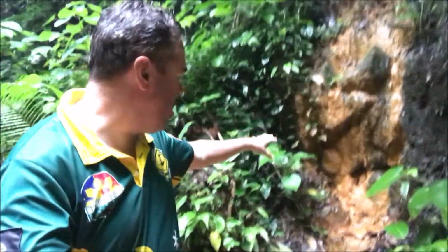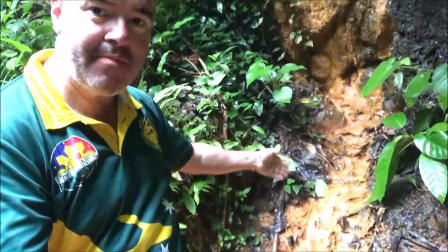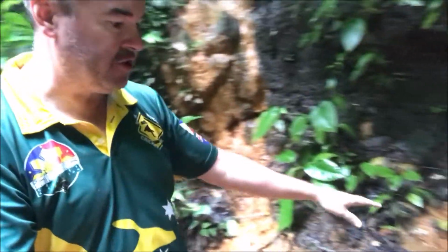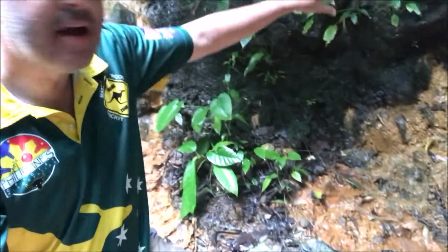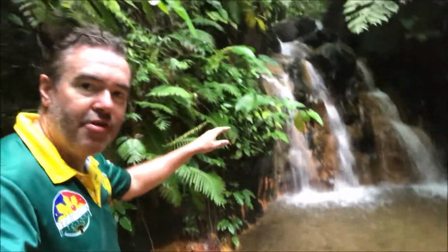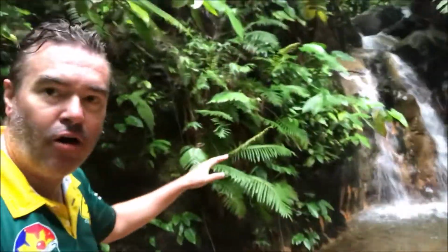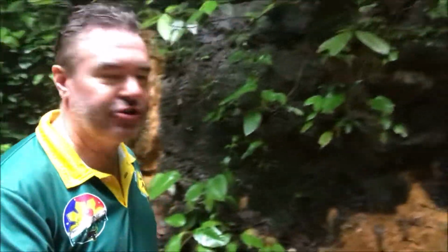And even here behind me, you can see this waterfall just here. You can see the colour. This is also thermal, so the water is warm, and just here as well, you can see the water running down, coming out of the cliff face here, where it's brown, that's all warm, and then the waterfall's just here, and the waterfall is totally cold water, fresh cold water, so absolutely amazing geology here, sensational.